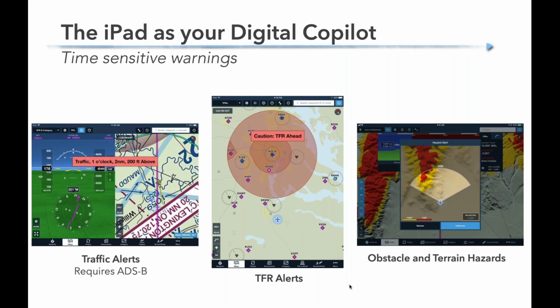If you inadvertently fly towards a TFR that you are not supposed to be in, in this case we're heading towards the Washington, D.C. area, so that was okay. But if there was a stadium TFR or a presidential TFR, it's going to get your attention.